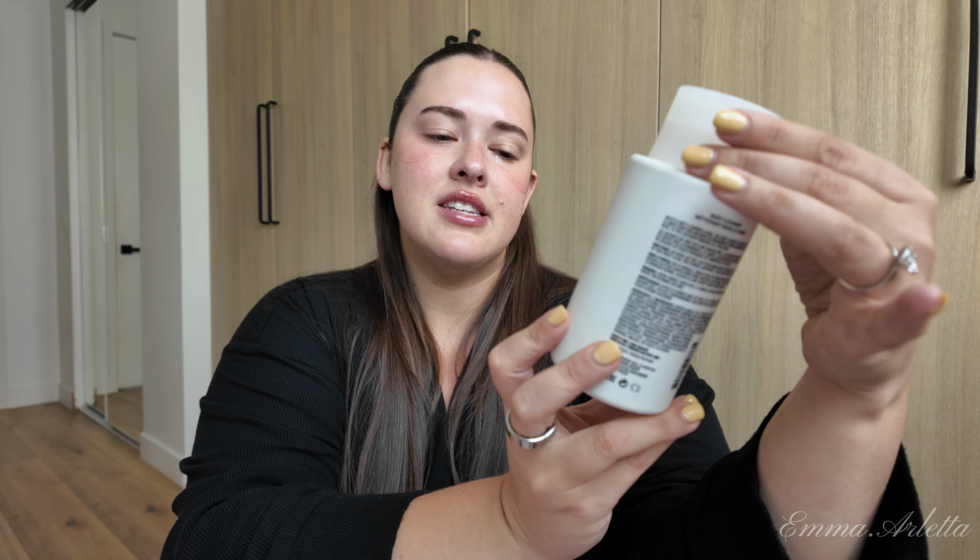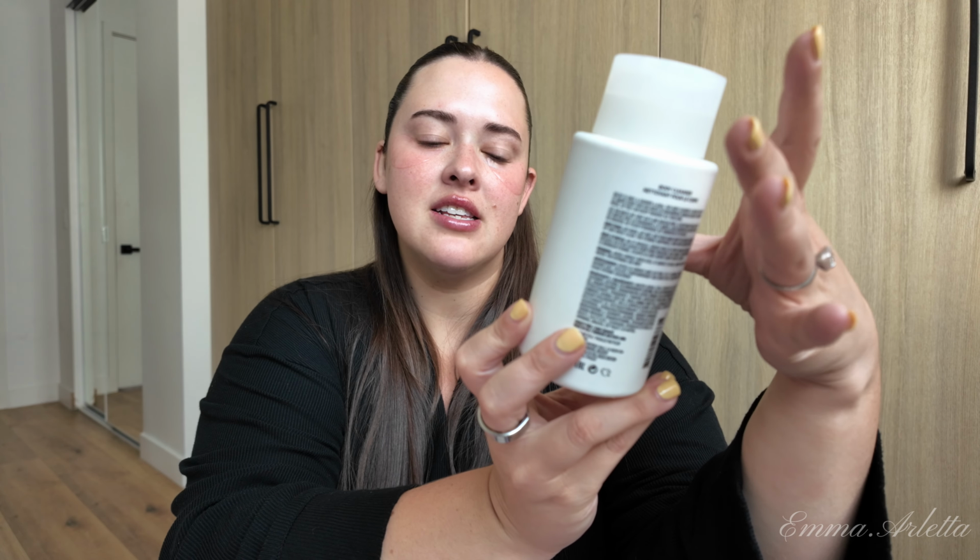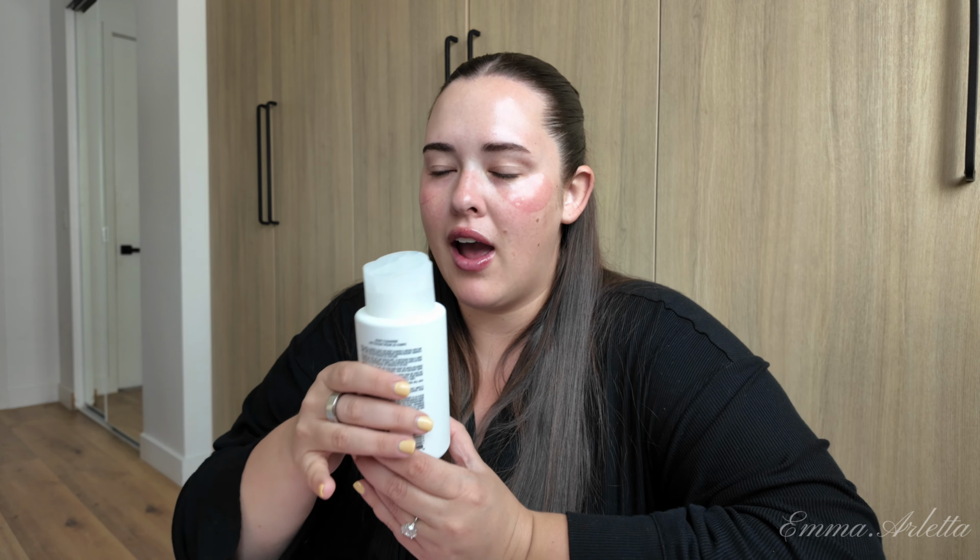I tried it in a sample size and then I just upped it to the full size. So it is the Ouai body cleanser in the scent St. Bart's. It just smells like vacation, but in a sweeter, bougier way. Like it just smells a little bit more elevated than your Bath and Body Works.